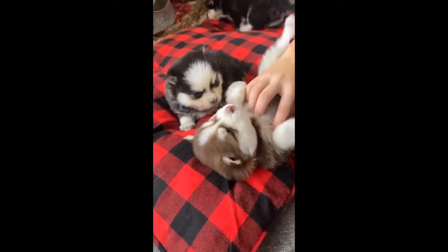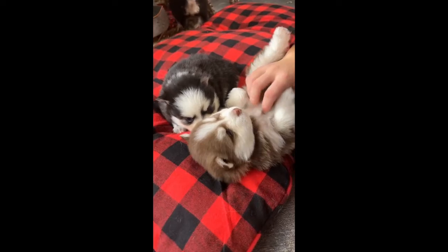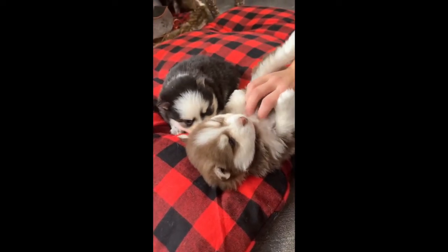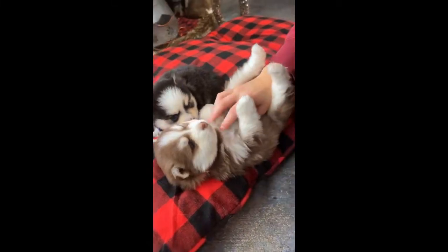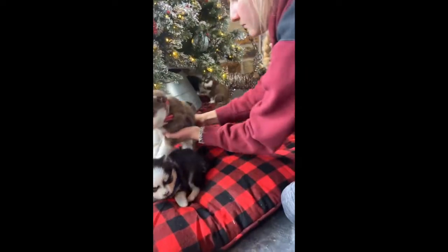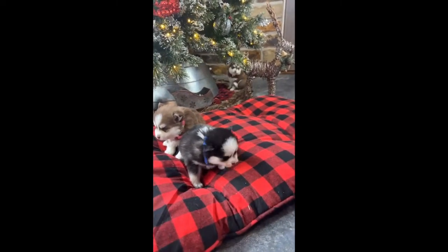Little girl, sorry. This one is Sasha, and she's looking for her new home. She has 2 blue eyes and is a sweet little thing. So they haven't started playing with toys too much yet, but as you can see, there's a couple of them wandering behind the Christmas tree.